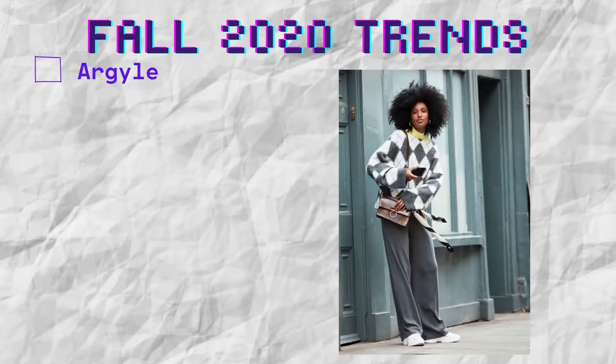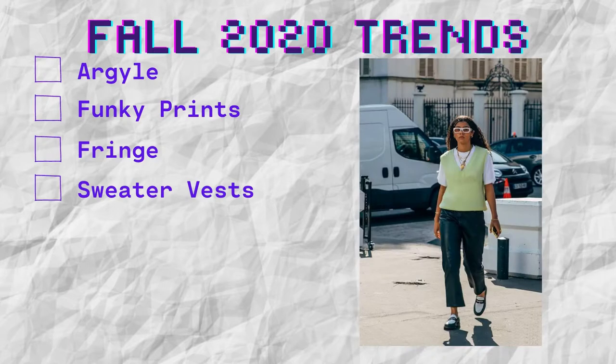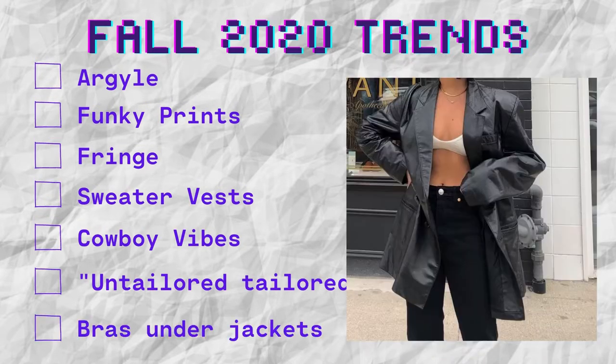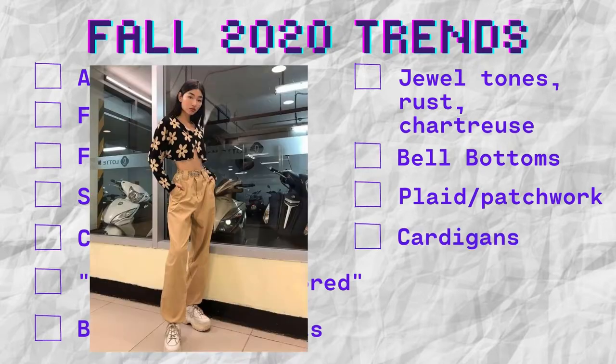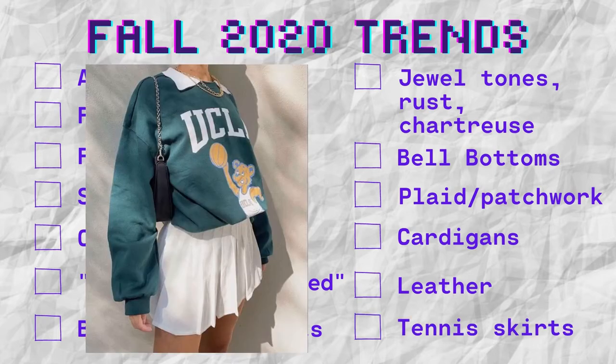Today I'm looking for Argyle, Monkey Prince, Fringe, Sweater Vest, Cowboy, Untailored Tailor, Bra Tops Under Jackets, like I'll put a picture here, Jewel Tones, Rust, Chartreuse, Flare jeans, bell bottoms, like high waisted bell bottoms, plaid or patchwork, cardigans, leather, and also colored leather, and lastly, a tennis skirt.